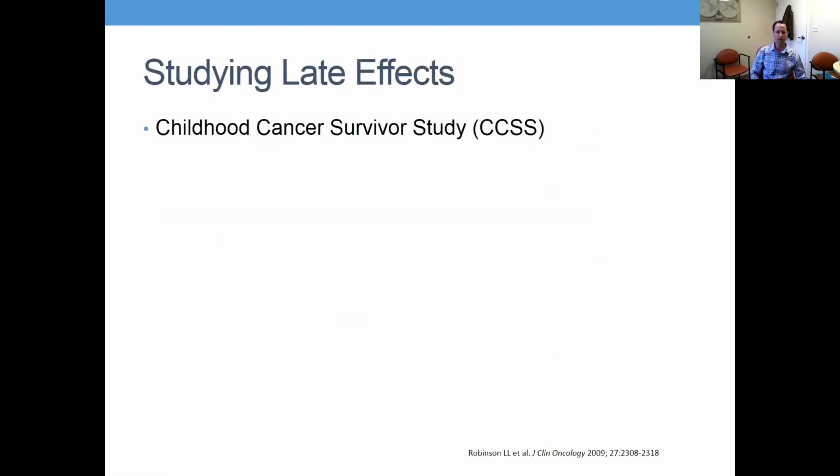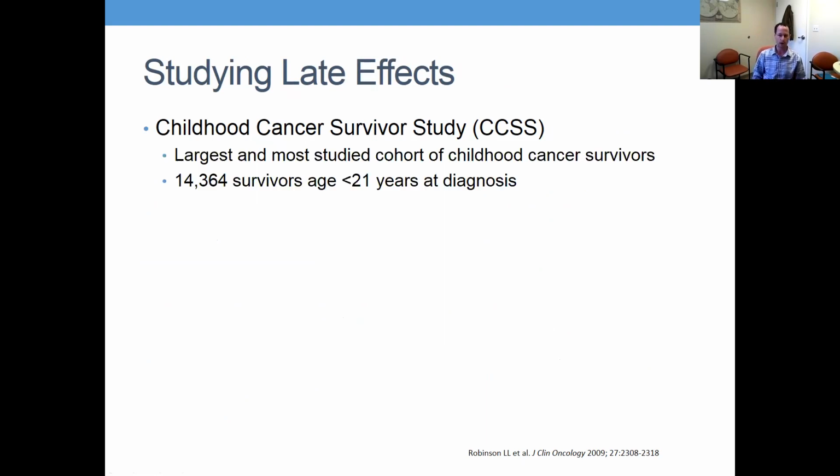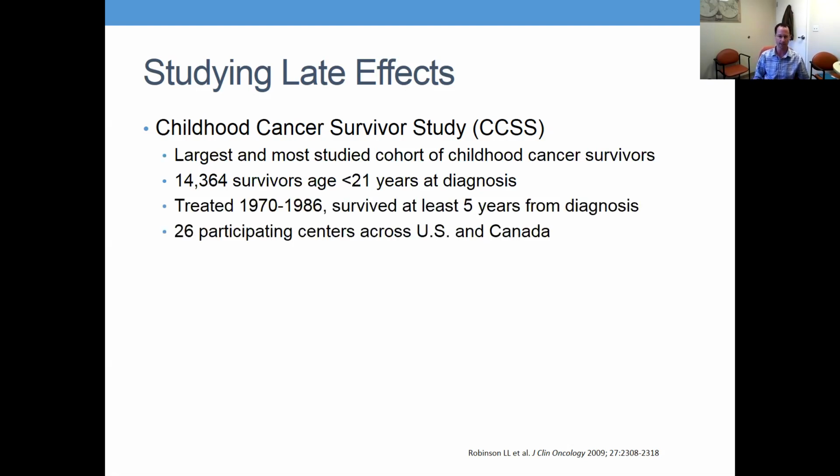So how do we know what we know? What kind of research has been done? In studying late effects of childhood cancer, a lot of the data I'm going to present to you comes from something called the Childhood Cancer Survivor Study, or the CCSS. This is the largest and the most studied cohort of childhood cancer survivors, including over 14,000 survivors who were less than 21 when they were diagnosed.